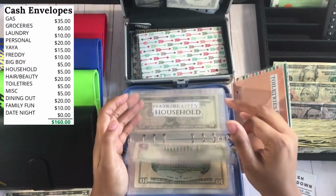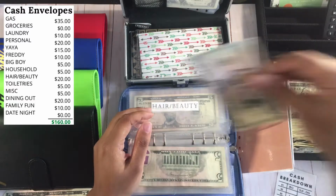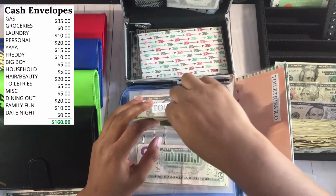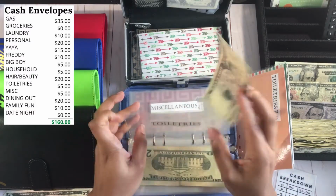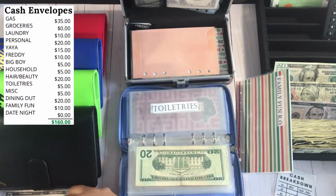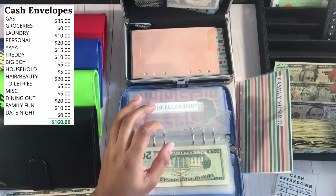I did it again, didn't I, with the household? I did. Household is getting 5. I'm sorry, you guys. I'm just crazy. Hair and beauty is getting 20. Toiletries is going to get rolled over, not into the toiletries envelope. Toiletries will be getting rolled over into one of the envelopes in the holidays. And toiletries will be getting a 5.